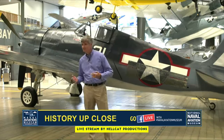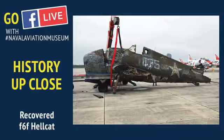How did we get it? Well, it was recovered from the bottom of Lake Michigan. Like a number of our World War II aircraft, after its combat days were over, it was sent to NAS Glenview, Illinois. And that's where the Navy had its carrier qualification training unit. And this particular aircraft, in January of 1945, was flown by a lieutenant junior grade named Walter Elcock. And he was making his landing on the USS Sable.